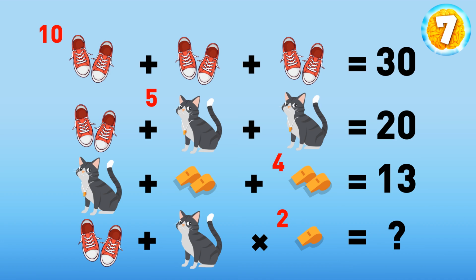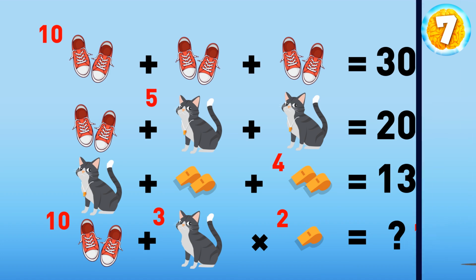Now the last one. A pair of sneakers is 10. We know that a cat with a whistle is 5, but this kitty doesn't have a whistle. But since a whistle is 2, the cat without a whistle must be 3. And a whistle equals 2. So, it's 10 plus 3 multiplied by 2, which is 16.